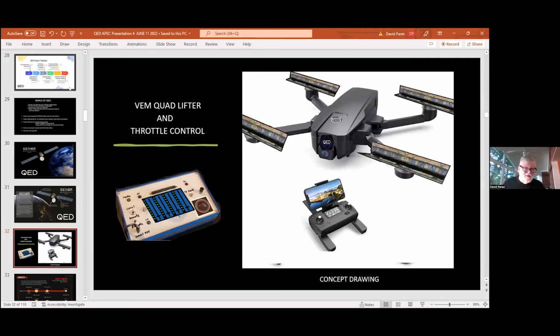Anyway, the quad lifter is a terrestrial adaptation of the motors, so that we can put 10-pound lifters on each one of these, and we found an RG cable 400, super lightweight. I don't know if anybody's familiar with it. It's used in aerospace, in the military. It's extremely lightweight, like 0.06 pounds per foot. Double shielded, very expensive stuff.